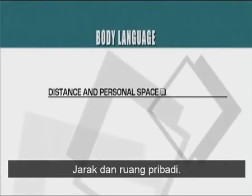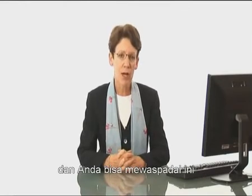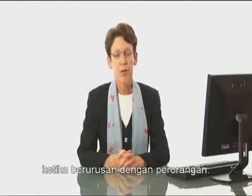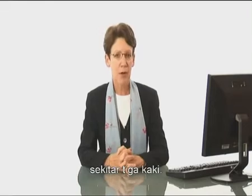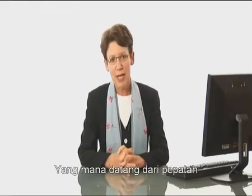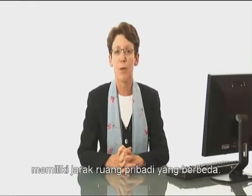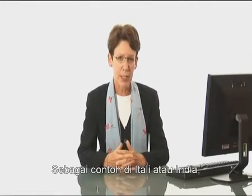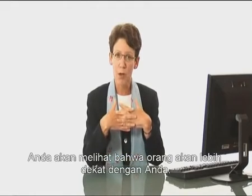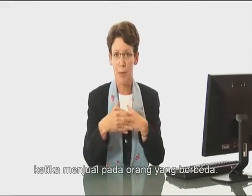Distance and personal space. Personal space can vary from country to country, and you need to be aware of this when dealing with individuals. For example, in Britain, the personal space that we feel comfortable with is about 3 feet, which is where the old saying comes from, keep them at arm's length. Other nationalities have different personal space distances. For example, in Italy or India, you will find that individuals will get a lot closer to you. So you need to be aware of this when selling to various different people.